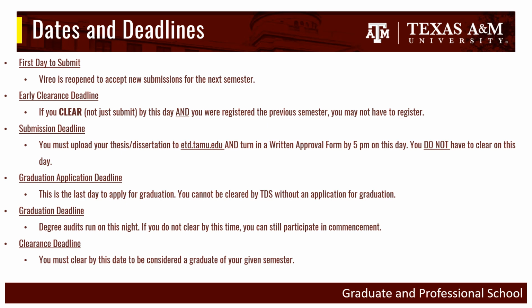The graduation application deadline is the deadline to be cleared by TDS. To make this deadline, you have to have applied for graduation. This application deadline is usually about a week before the graduation deadline. The night before the first commencement ceremony, our office conducts degree audits. During that process, we determine who has met all the requirements and deadlines to be cleared for graduation and have their diplomas mailed to them after commencement.